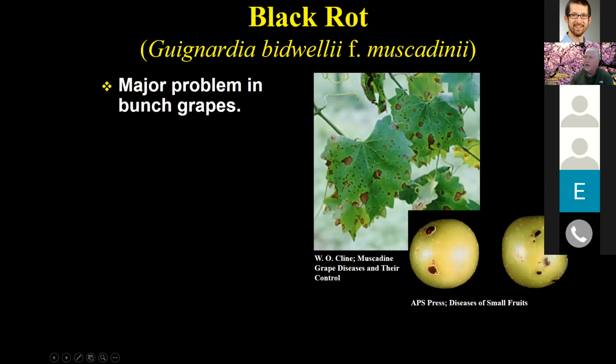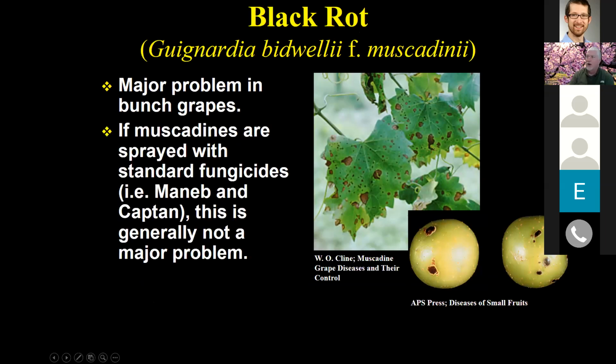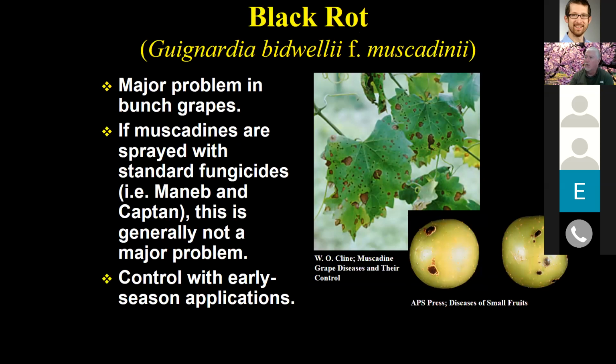Black rot, again, a very critical disease. It's a major problem in bunch grapes, and it can be a problem in muscadines also. Again, this Mancozeb or Captan backbone program that I talk about is going to do a lot to control that. That's going to be a critical one to control. Early season applications are very critical. And let me make that statement again. If you can control early season on a lot of these diseases, that's a lot of the battle.